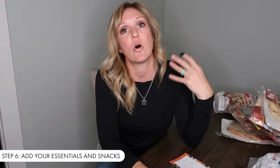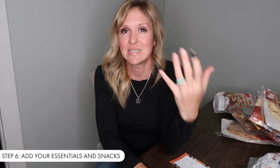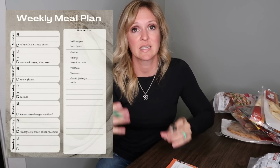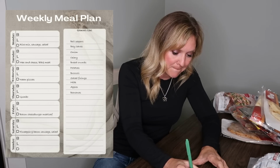The third thing is, what items do we always use that always need to be checked on? This is gonna be milk, eggs. I'm a little low on milk. And then any snacks that you guys like to do normally. This is gonna be like your fruit, your string cheese, your yogurts, that sort of thing. I'm pretty much set on all of those except for fruit. Apples and bananas.